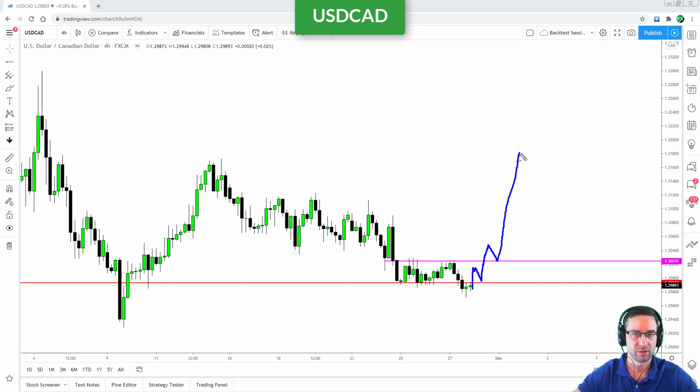But the US dollar has been a bit tricky, and I do think that it is quite possible to go lower. Again, not really looking for shorts on the US dollar, just looking for when we do have that bounce coming up.